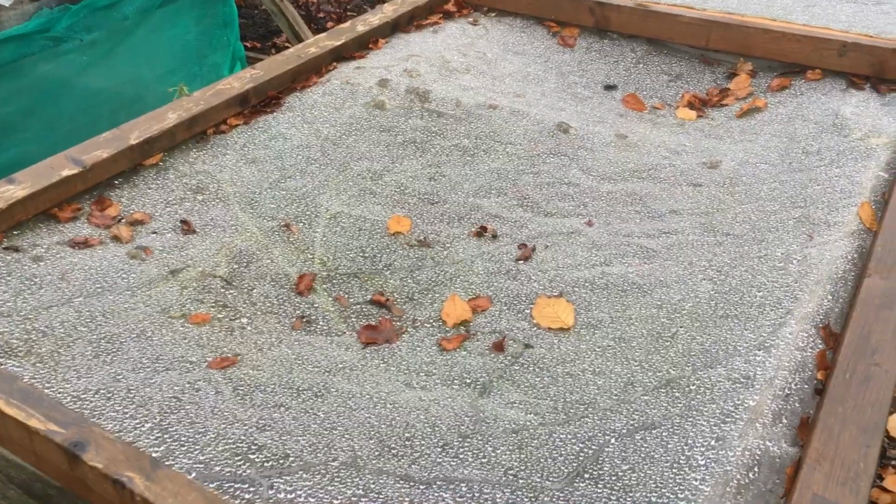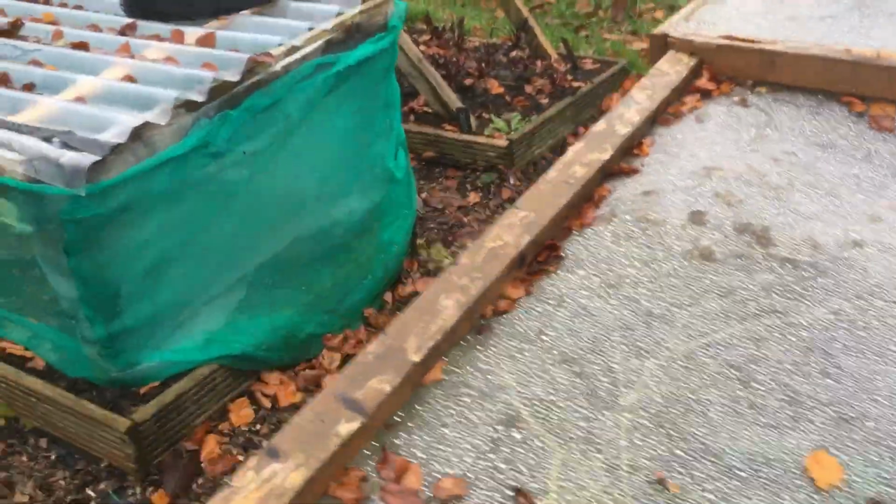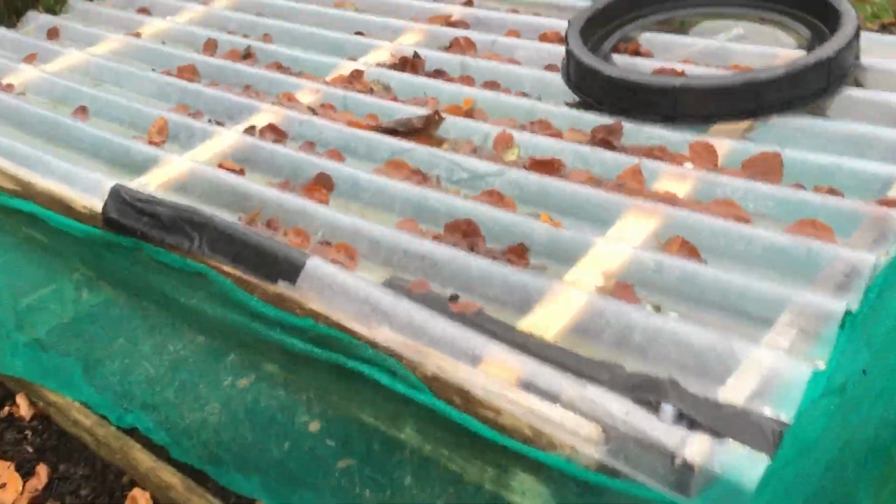That was a carrot bed. There's one seeding carrot which I've left in there, and then all of these things are empty. So if I turn around you will see our project.